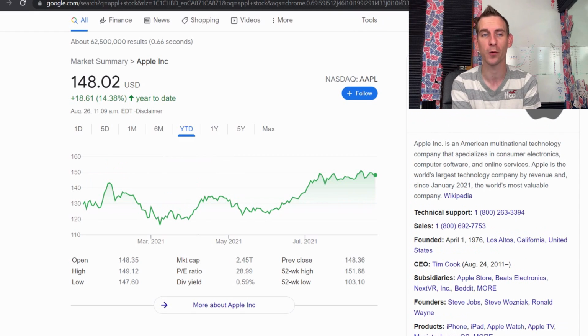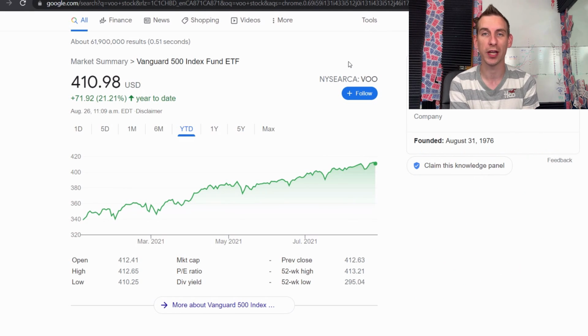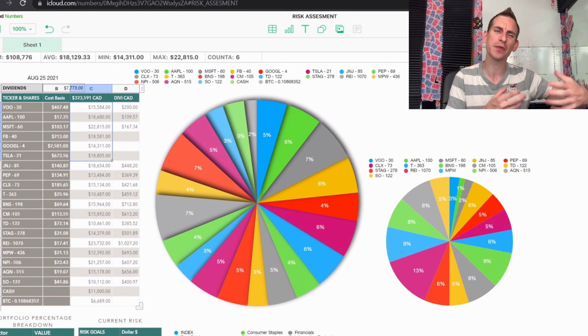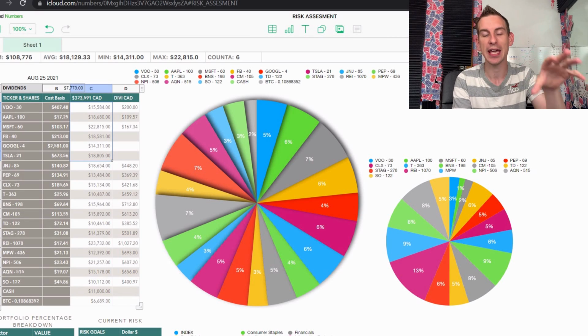We got Apple in here up 14.3%, actually underperforming the market, shockingly. We got Microsoft up almost 38%, guys. And then, of course, the VOO up 21%. The way I look at this percentage weighting of my portfolio, if it continues to grow at that 20 to 30% rate, which I don't think is going to be sustainable forever, but in the meantime, that's easily giving me a growth of $20 to $30,000 on this 100K invested.